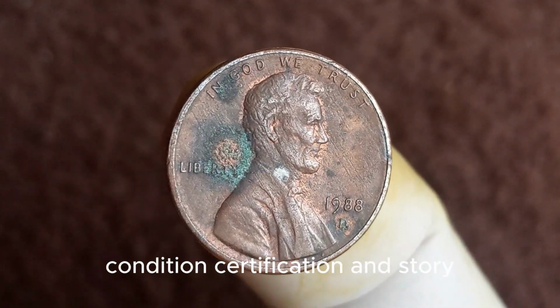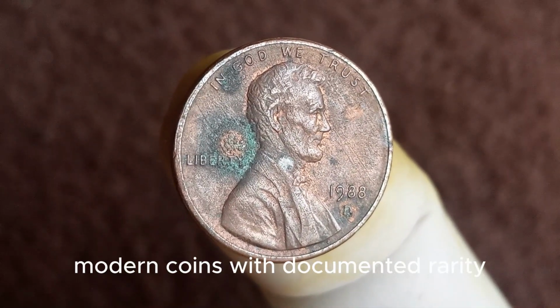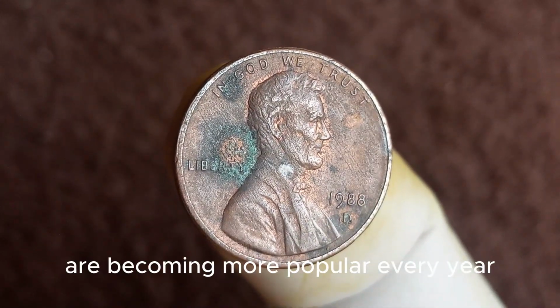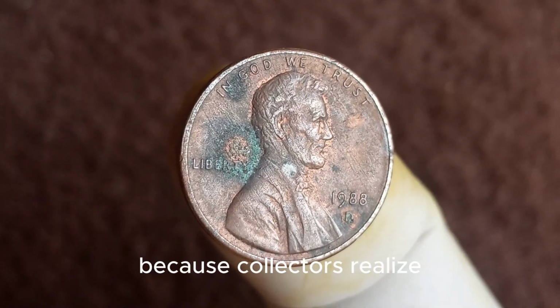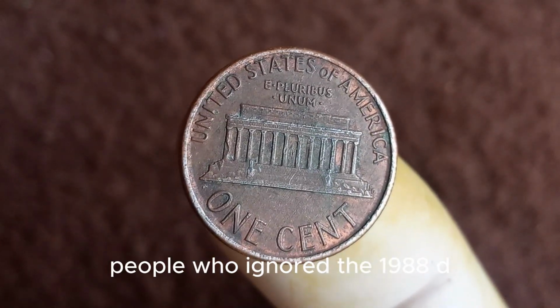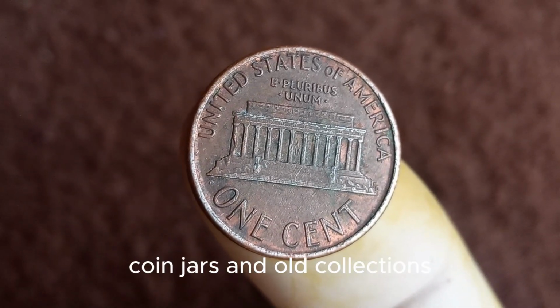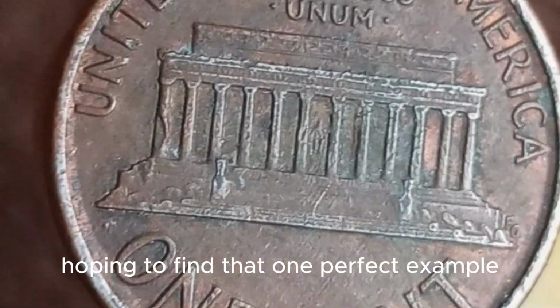The current U.S. coin market is driven by demand, condition, certification, and story. Modern coins with documented rarity are becoming more popular every year because collectors realize that future scarcity starts today. People who ignored the 1988 D penny 30 years ago are now searching bank rolls, coin jars, and old collections hoping to find that one perfect example.